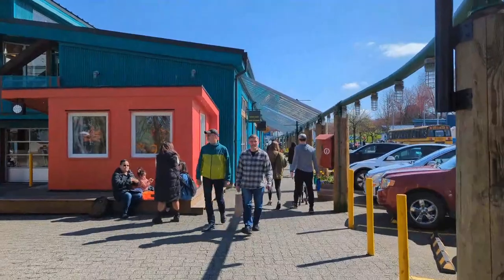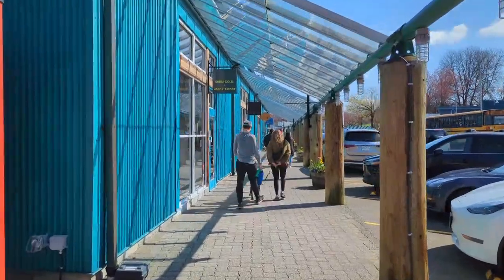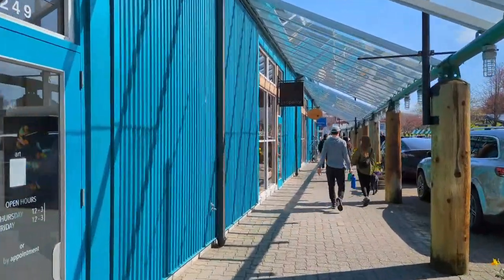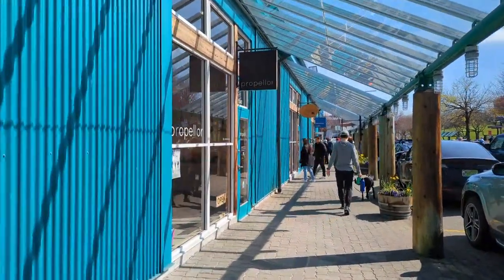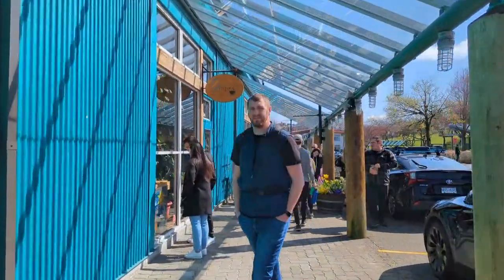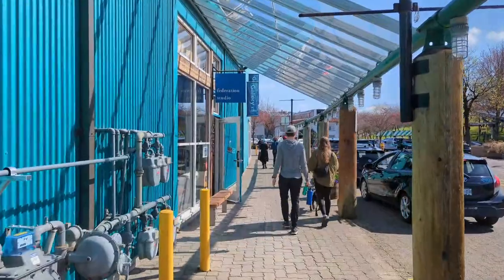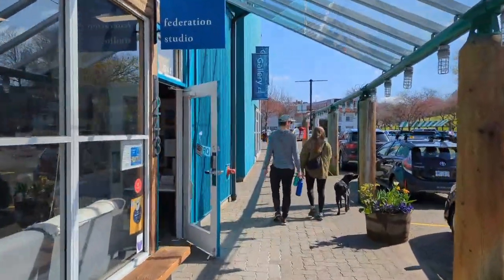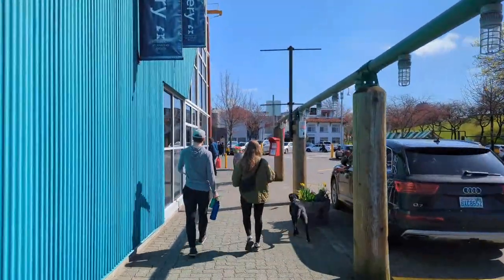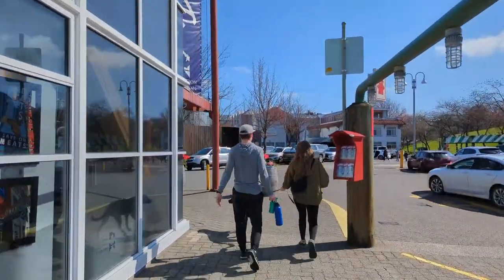And over here we have a few different art galleries and different businesses and a cafe, I believe it's called Origins. I don't spend as much time over here, so that's why I wanted to bring you over here. Propeller. There's the coffee roasters right here in the Federation studio. Look at this. It's so busy. Origins is closed today. Wow. Not surprising. Let's cross the street here.